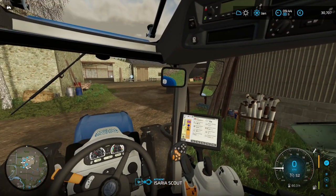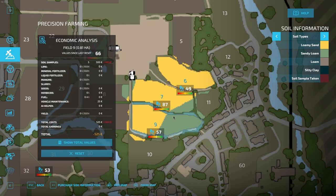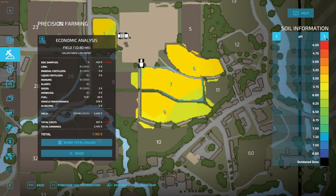On the map. Let's take a closer look. Okay, so it's basically like field 7 here. A mix of loamy sand and sandy loam. And that's pretty much it. Okay, cool. This doesn't look promising though, but I guess we'll find out. Actually, we can go ahead and take a look at this though.